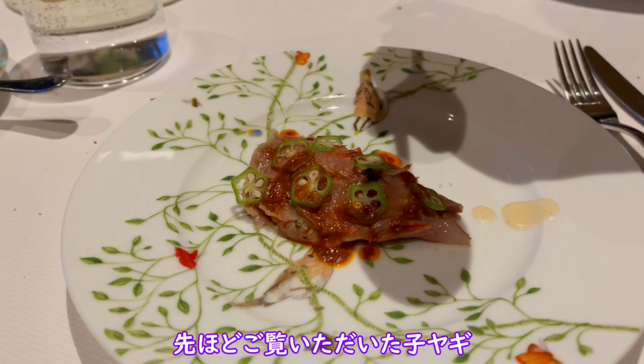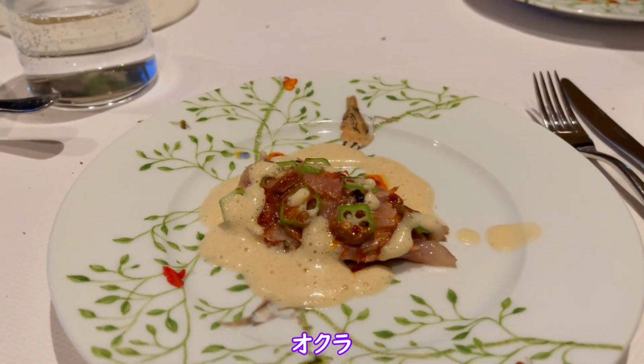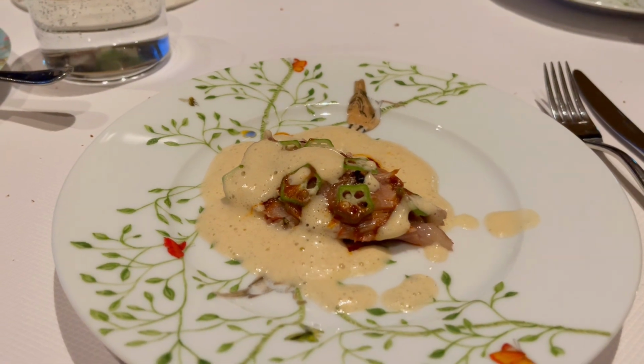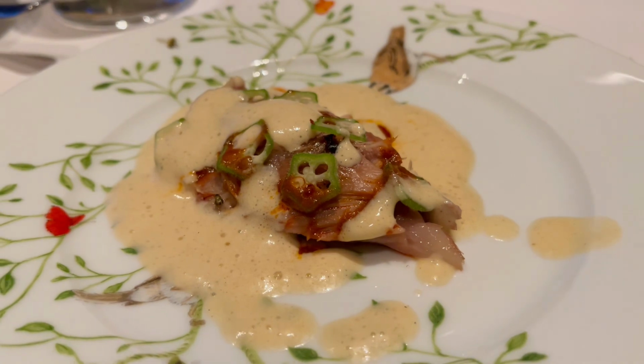A young goat that you saw previously. We have okra that was marinated in crab. And on top we have cream from almond milk, but we produce it in whey, not in water, and infuse it with lime verbena and saffron.